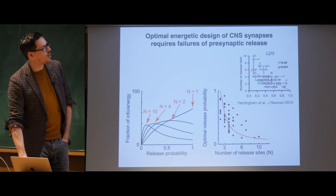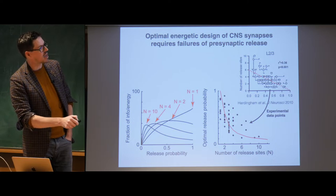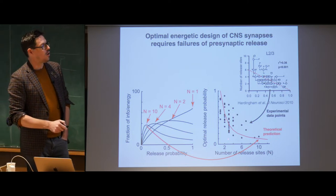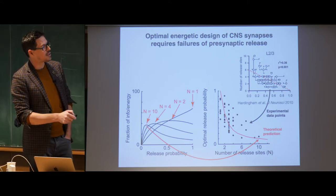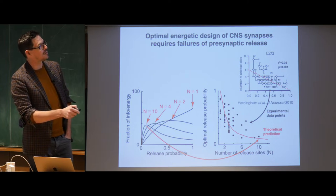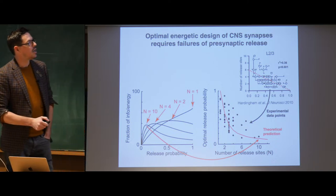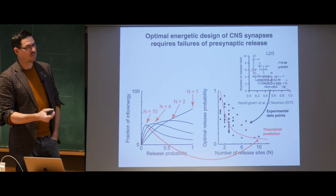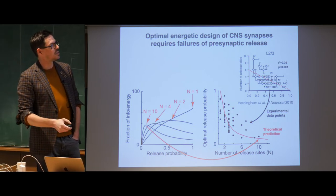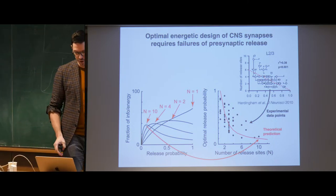And so we can try to make a prediction. This is basically the experimental data points that we get from this study, and this would be the theoretical prediction that we have. We think this is a bit of a nicer explanation than trying to fit a straight line through this cloud of points. It suggests that depending on the level of redundancy in the contacts between any two neurons, this release probability is dynamically adjusted to balance information flow and energy consumption.